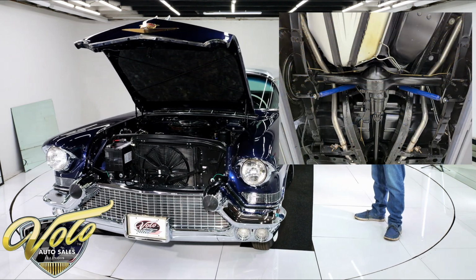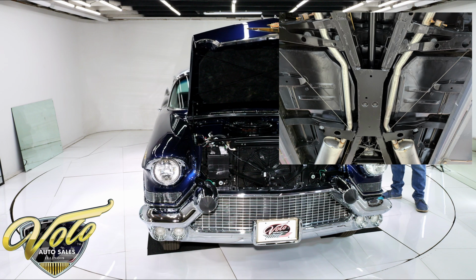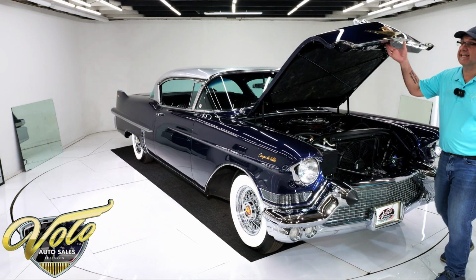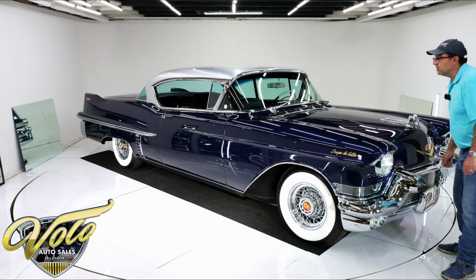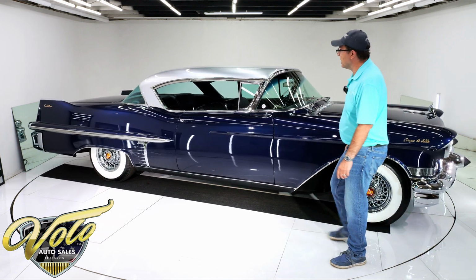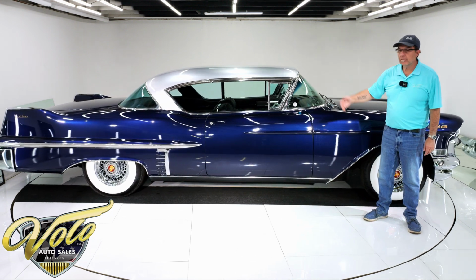New disc brakes. Sorry, I meant to say new dual exhaust. Original style brakes, they've all been gone through. The fuel system's all redone. You look up at the motor, the oil pan is not even greasy. Also has its original 57 Cadillac Hydromatic. That's a 4-speed automatic, where most cars back then had 2-speed automatics. This was a 4-speed. And again, beautiful.